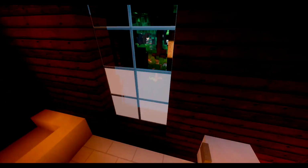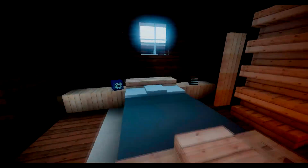I think having a full window with shading at the bottom was a pretty good move right there. Because you've got a full window, but you still have privacy, which is number one. Yeah, it is a good feature.